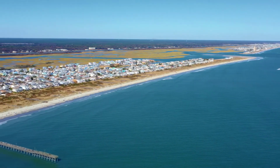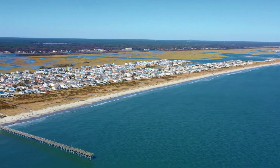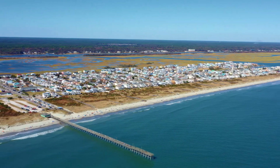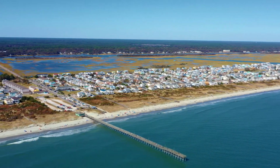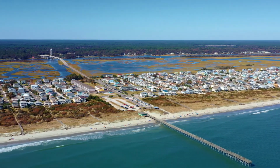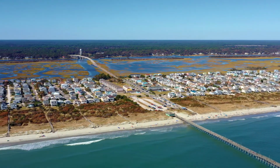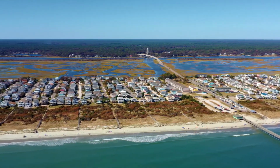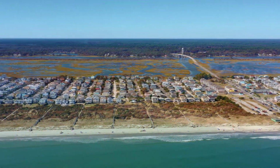National Geographic recently named Sunset Beach as one of the best beaches in the world, and with good reason. In addition to the sand and surf, this beach town offers unique attractions like the Kindred Spirit Mailbox, Bird Island, the Ingram Planetarium, pristine golf courses, and plenty of refined dining and shopping choices.